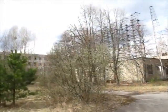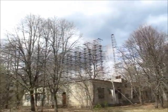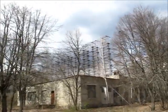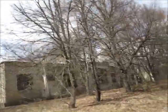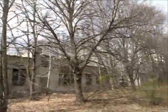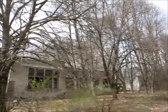So now on our way to the huge great radar array or antenna array, which apparently was used to detect Western ballistic missile launches. It's hard to see from the video, but it's enormous. It's about 150 meters tall and a lot wider.